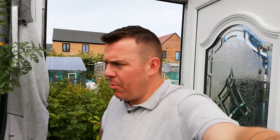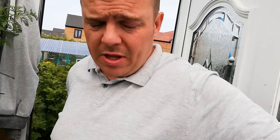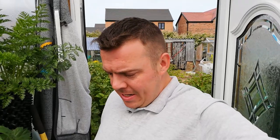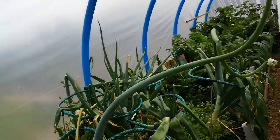I'm just going to do a little update for you on what's going on in and around the polytunnel and the plot. Struggling to keep on top of everything. The weather's been lovely, and I've been working a lot, so things have been... well, the weeds have been left to themselves, let's just say. I've tried to get on top of them a bit, but unfortunately I'm fighting a losing battle. But I'm working on it, keeping on top of it.